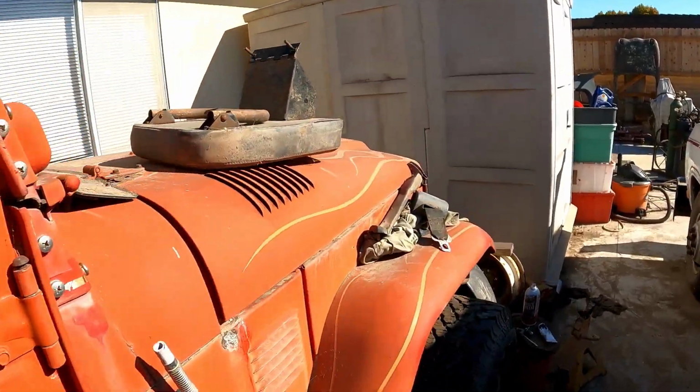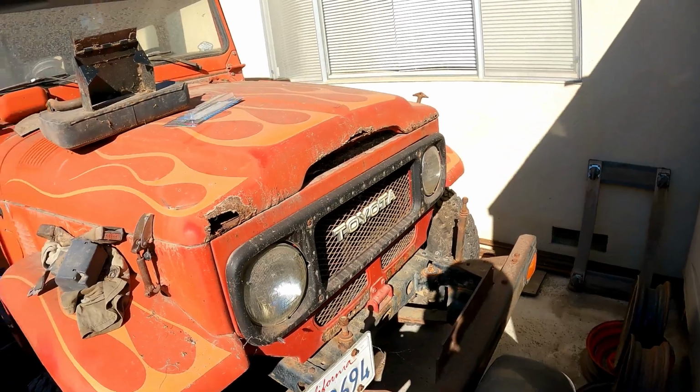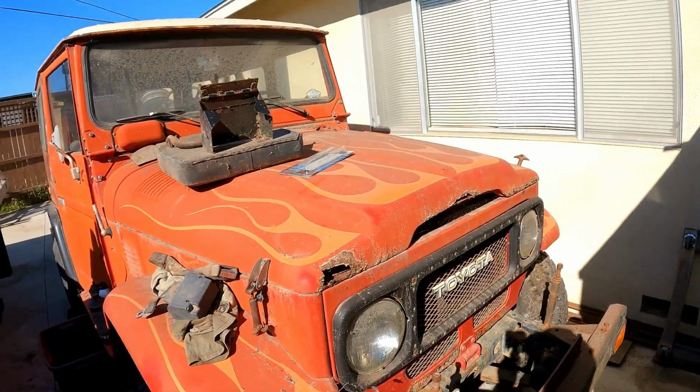I need to fix the rust on this thing and fix the transmission, but it's horrible out here. Look what it did to the hood. This thing was such a good car.